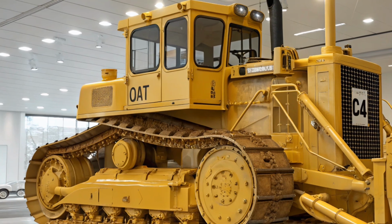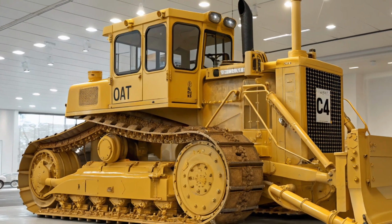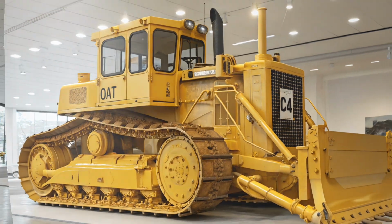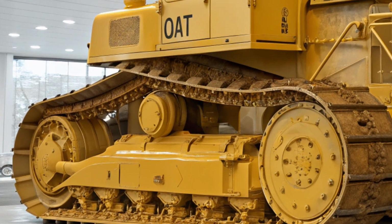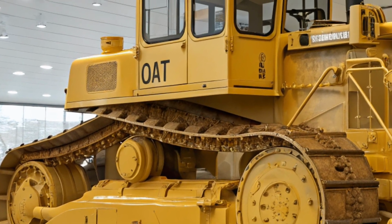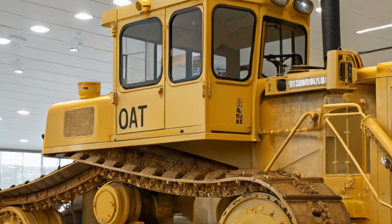In conclusion, the 2025 Caterpillar D19 Dozer embodies a blend of power, efficiency, and reliability. Whether you're in construction, mining, or any heavy-duty industry, the D9 is engineered to meet and exceed your operational demands.